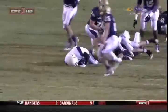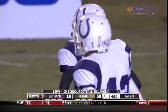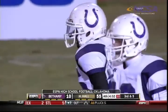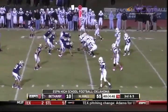Quick, explosive. Again, just a freshman, 5'3", 125 pounds. He truly is a Colt.